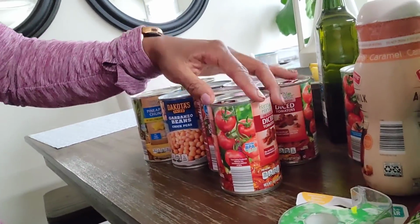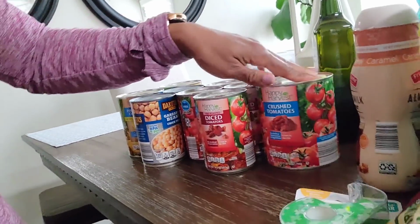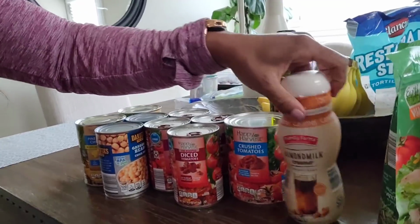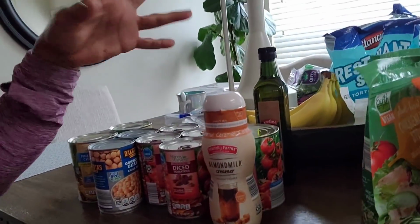I got 4 cans of diced tomatoes to replace the ones I've used recently, and 1 can of crushed. I picked up some extra virgin olive oil. Almond milk. This is what I wanted to use for my drink, but they sent me the wrong stuff.